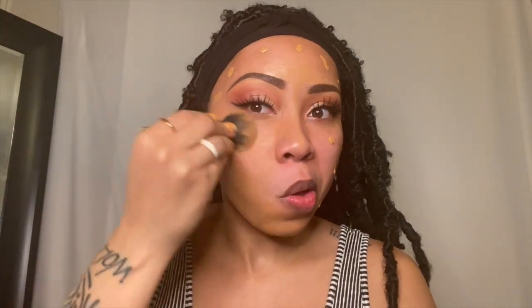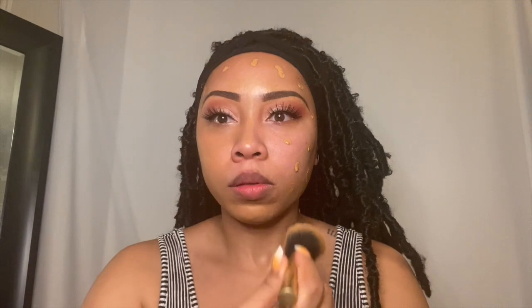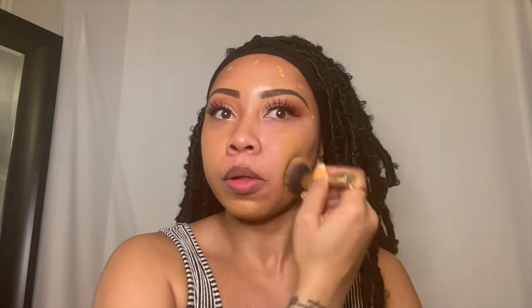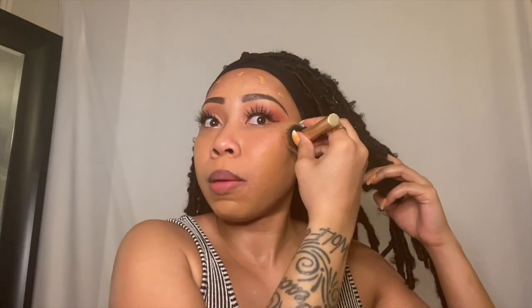And while you're doing foundation, you do want to go in circular motions unless you're trying to get really, really deep into the crevices underneath your eye or in the middle of your nose or things like that. That's why you see here I'm going in circular motion, because it makes your foundation blend in with itself and your face better. You don't see any kind of brush strokes from your foundation brush. Or you can use one of those little cushiony foundation pads, and you can just tap it out on your face, and that will work as well.